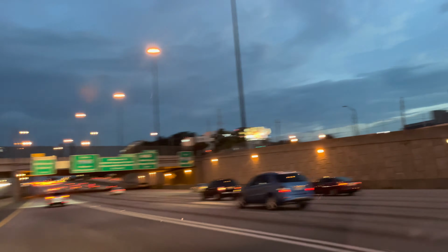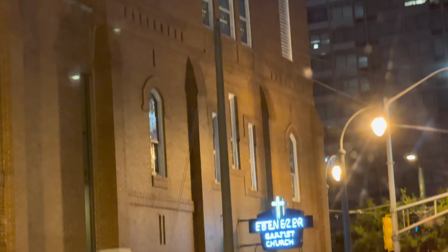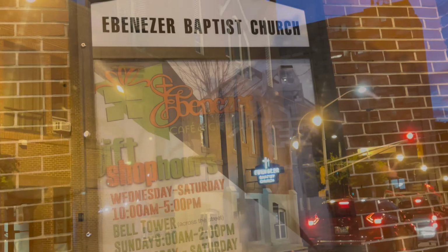So we are now on Auburn Avenue, and as you can see, we are by the Ebenezer Baptist Church. This is actually the church where Martin Luther King Jr. preached. So I'm just beside myself that I actually get to see this in person. So here it is, the Ebenezer Baptist Church. When Dr. King was giving his civil rights speeches, it was here, right here.